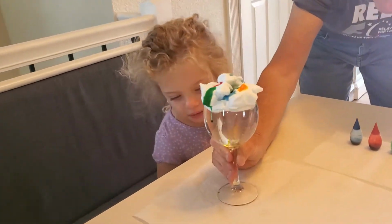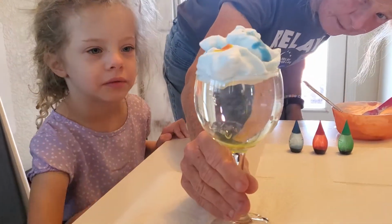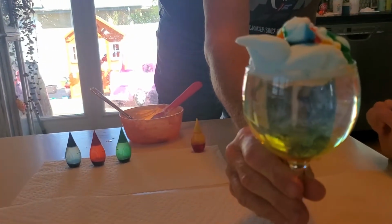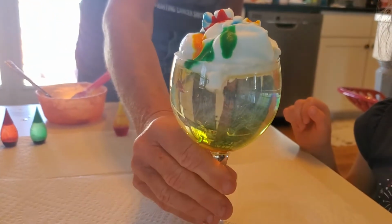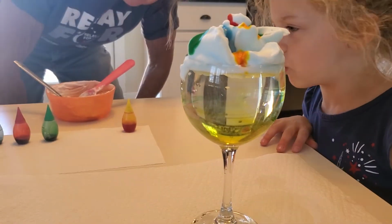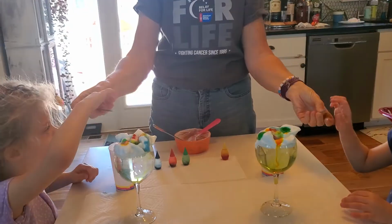All right, come on, colorful rain. I see the yellow. How come the yellow's working so much better than everything else? The blue's not. Look. Gotta move it around a little bit. Why is the blue not working? Well, we gotta keep watching.